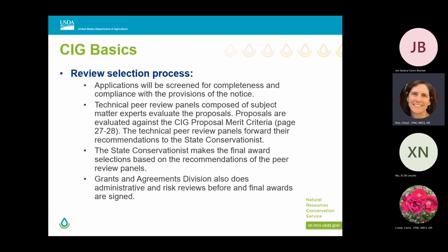And then once those selections have happened and we start working with the selected applicants, a lot of paperwork goes into the Grants and Agreements Division to get those projects up and started. There is a little bit of an administrative and a risk review evaluation that gets done at that point. As soon as the Grants and Agreements Division starts seeing what the project's going to look like, oftentimes if they have any concerns, they give us feedback right then. And the term risk review is actually a fiscal risk review.